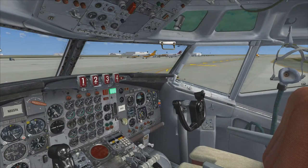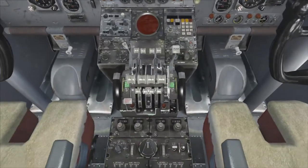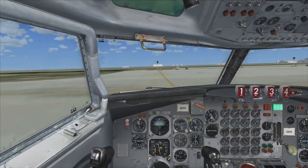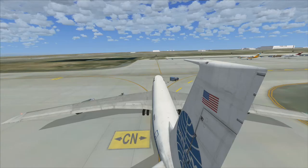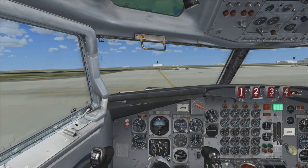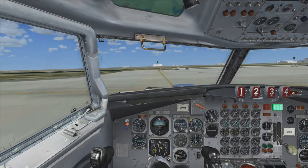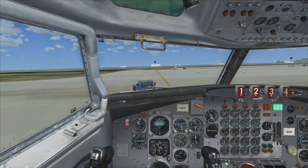Alright, we'll stop our pushback. Hopefully this guy gets out of our way. And he goes to our right, which is exactly where we need to go. And they don't act right. Come on, guy. Alright, I'm gonna go ahead, because who knows, he may stop and go back to the right or something. Look at him, he just... ignorant. Alright, taxi lights are coming on.